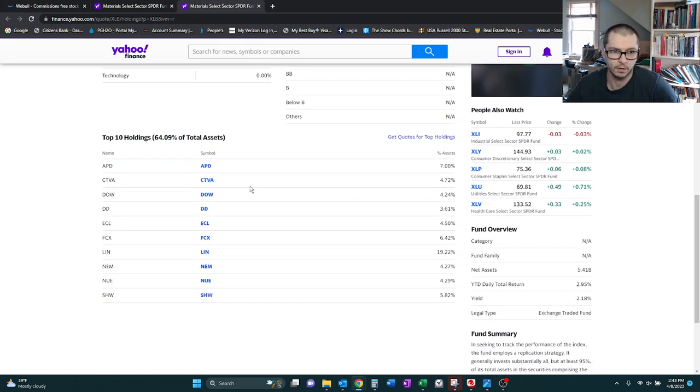If we look down at the top 10 holdings, which comprise about 64% of this index, in all honesty, I'm not too familiar with any of these companies except for LIN, which is Linde. This is a company we've added to our stock tracker. I believe it's in our value category.